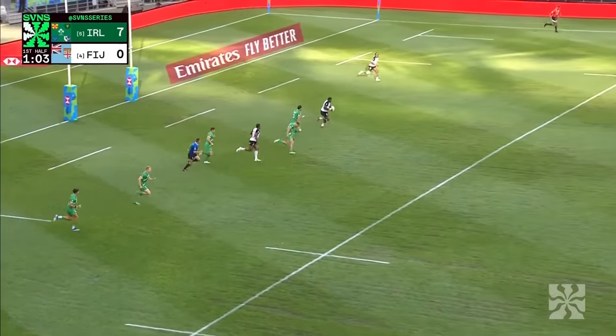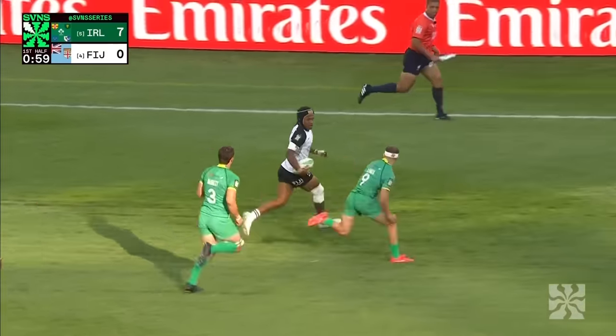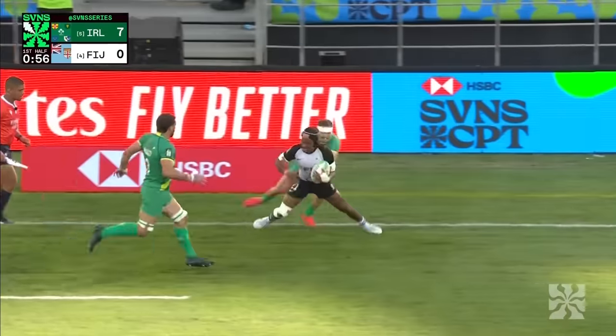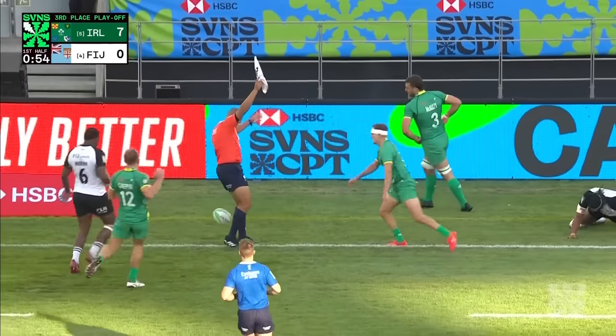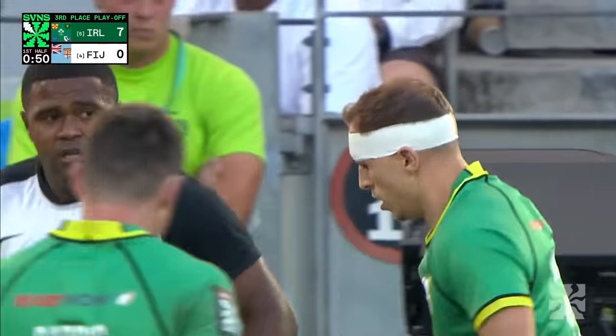Chris, you said they would go from the dead ball line if they had to. And they almost did. One-on-one on the outside. Asking the question now. Crucial tackle, that. Oh, brilliantly done by Lennox. At a time he thought it was away.